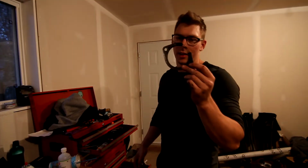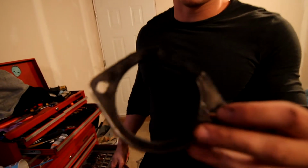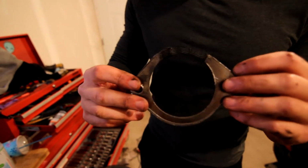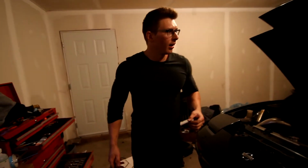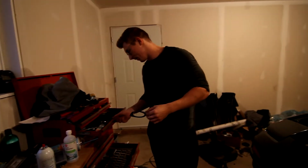So we just installed this gasket last week, and then I hit a bump and my flange bottomed out. And I guess these gaskets don't like to get hit by anything, because that exploded. I don't have one, and I have a dirty exhaust leak, so we're just going to RTV it if I have any. I feel like I threw it out.